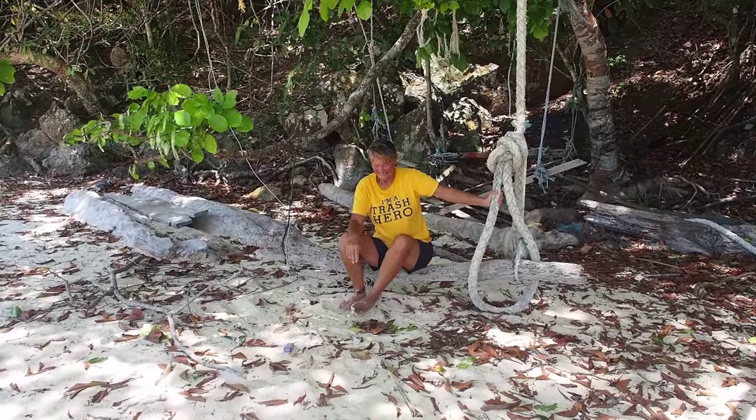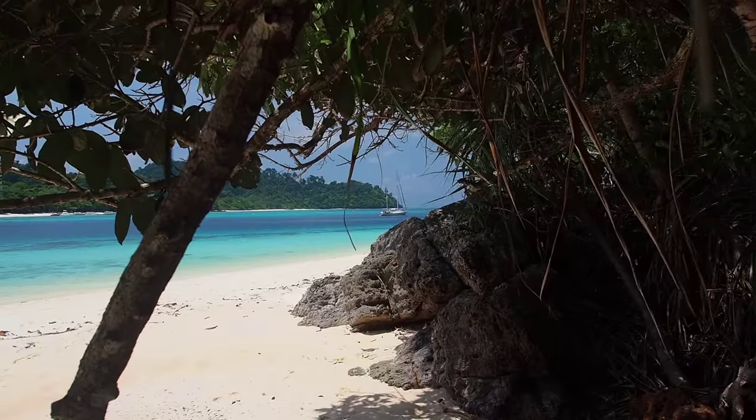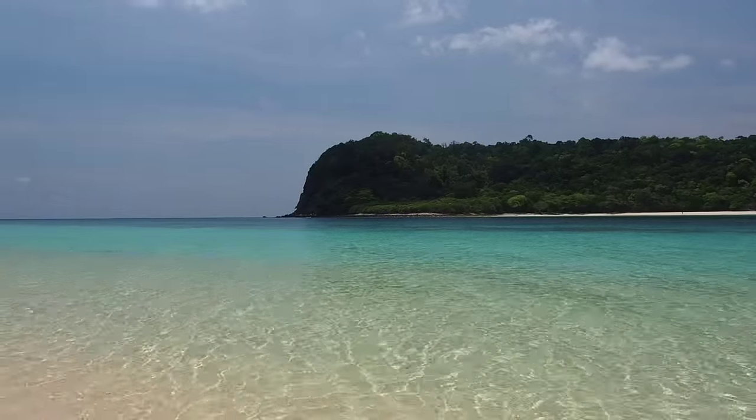We're on Ko Rok Nok, and this is the side there's nobody on at all. It's the beach that we've got. The tide's going out at the moment, and we've just found some fantastic shade. It hasn't had any sun on it all day, so it's really cool here. It's lovely. Yeah, because it's hot out there, isn't it? Yeah, cloudless day, and of course, middle of the day as well.